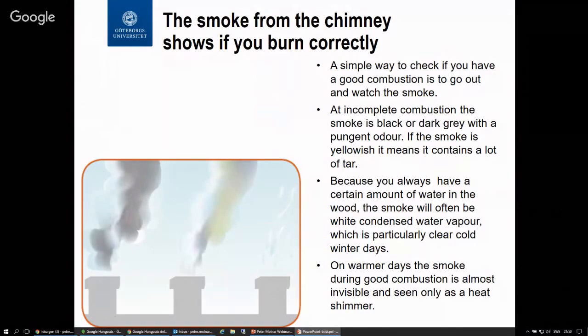Black smoke, not good. If it's like in this middle chimney here in the picture, if it's sort of yellowish and so on, you have probably a lot of tar. And that means that you should have dried your wood logs, or let them age more, to reduce the tar when you reduce the moisture content.